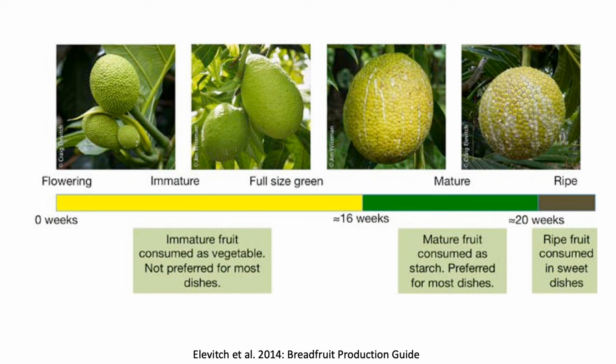And then as you pass that stage and the fruit fully ripens, the fruit softens, and it changes dramatically in terms of nutrition. For instance, some of the latex gets converted into fatty acids. Some of the starches start getting converted into sugars. So the fruit gets softer, it gets sweeter, it starts to taste and perform more like a plantain.